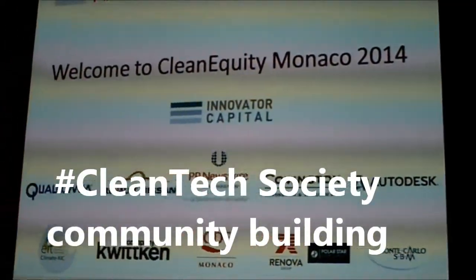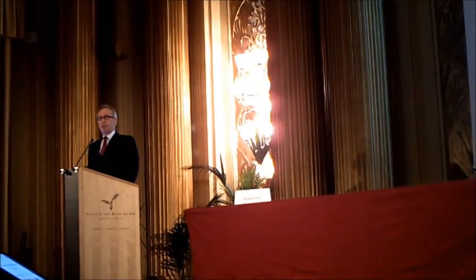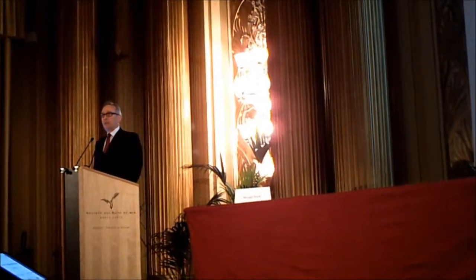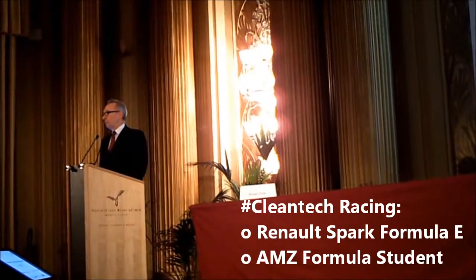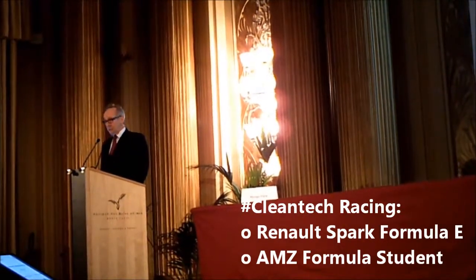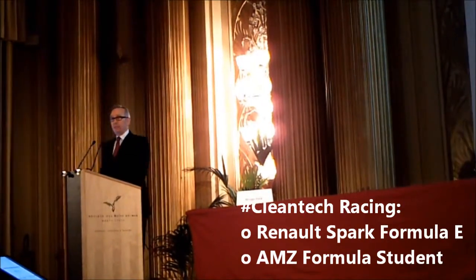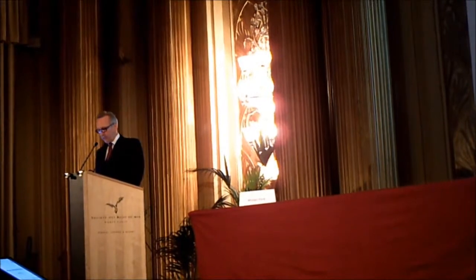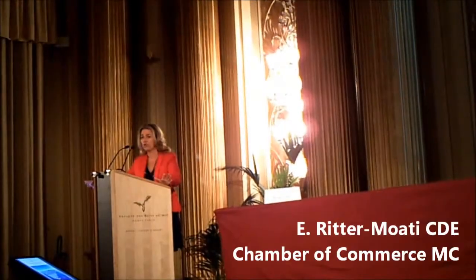Before we start, we do have out front of the Hotel de Paris 2 cars this year. One of them speaks for itself. It is the Renault Formula E car, and I encourage you all to go and see that at your earliest opportunity. The other is the AMZ racing car, which is a team founded in 2006 at the ETH University in Zurich. We have two missions.